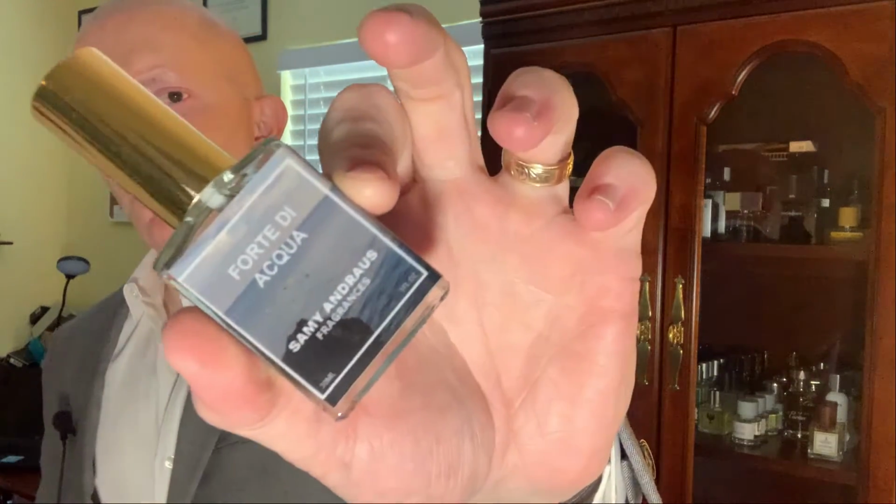Next up, I reviewed, I think, last week. This one, very recent to the collection. It was sent to me not too long ago. And it's Forte di Acqua right here. This gets compared to, I think it was MFK's Petit Matin, I think. I think that's what it was compared to. I haven't smelled that one, but I have smelled this. I can tell you what it smells like.